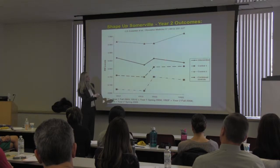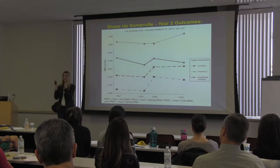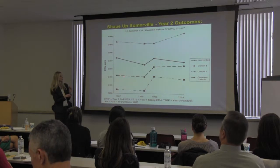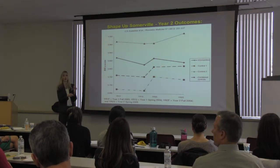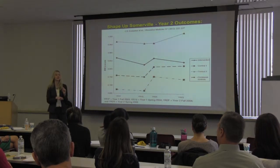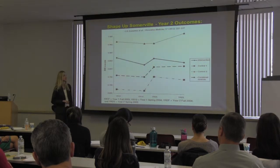Over time, the Somerville community actually, this is their BMI Z-score, which is the standard deviation away from the mean BMI. So over time, kids in Somerville went down, and over time, kids in the control communities as a whole went up. Both communities saw this jump in the summertime, which is a whole other talk. So what's happening in the summer, but this is when the active programming wasn't going on. So you can see it did have an impact.